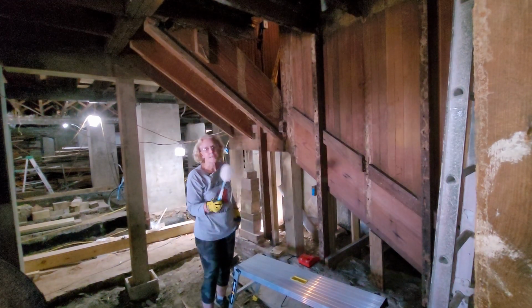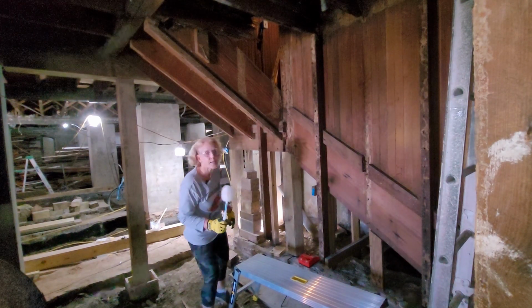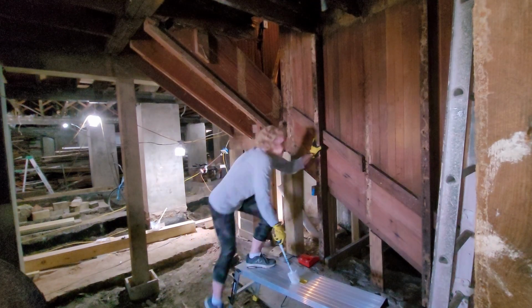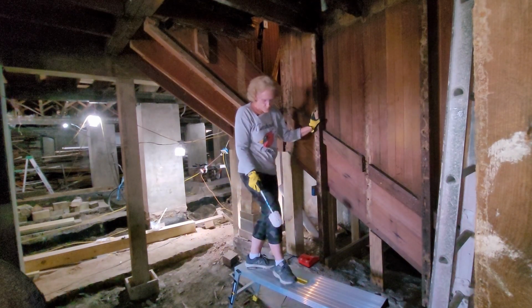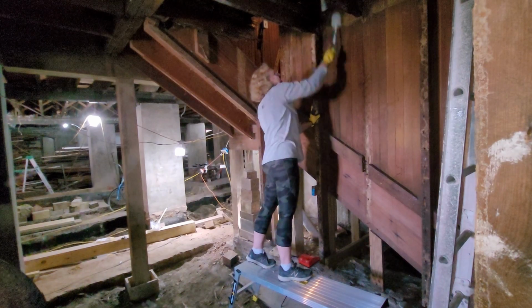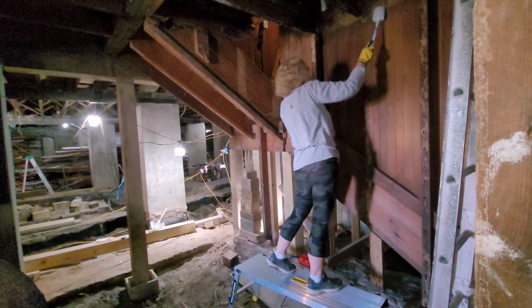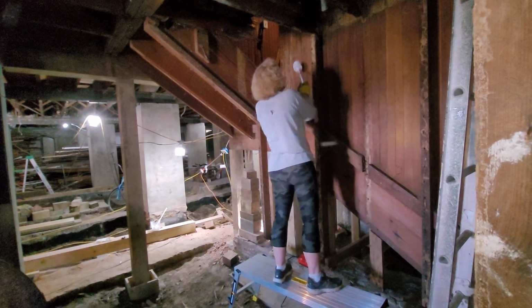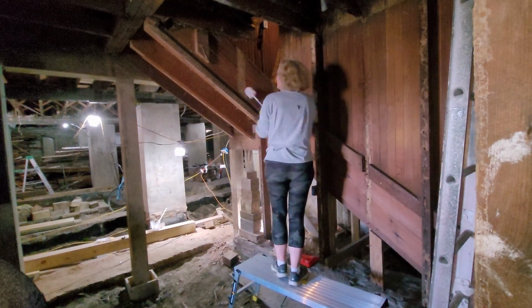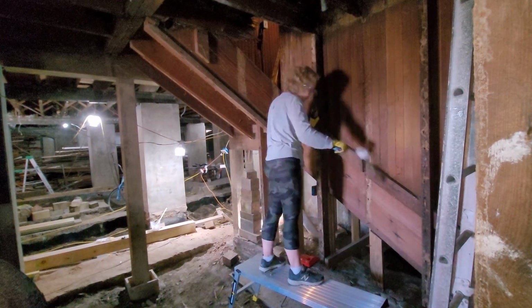First step is, this is the only brush I could find on site, so I'm going to go in and scrub out a lot of the dirt and loose stuff. And I'm standing on my wonderful Christmas gift my husband gave me this year, my little platform. And I do have safety glasses on, because this is already nasty. I wish the real work could go as fast as the video.